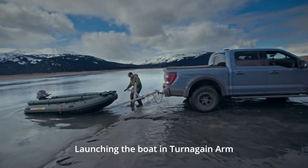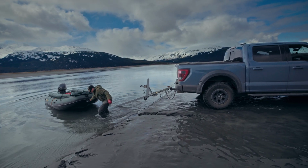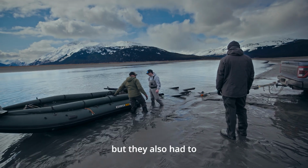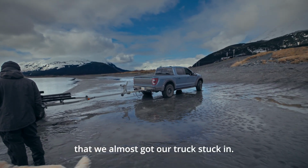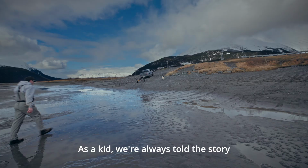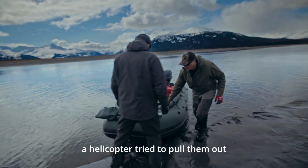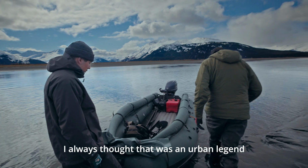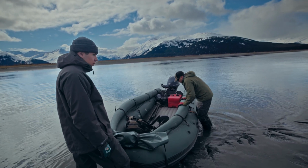Launching the boat in Turnagain Arm was always a little nerve-wracking because of the severe tides and the quicksand. Captain Cook and his crew talk about the severe tides and currents they had to deal with in Turnagain Arm, but they also had to deal with deadly quicksand that we almost got our truck stuck in. As a kid, we were always told a story about a person who got stuck in the quicksand and a helicopter tried to pull them out and eventually pulled the person in half. I always thought that was an urban legend, but then I looked it up and realized it's actually true.